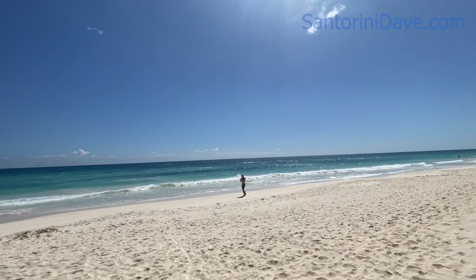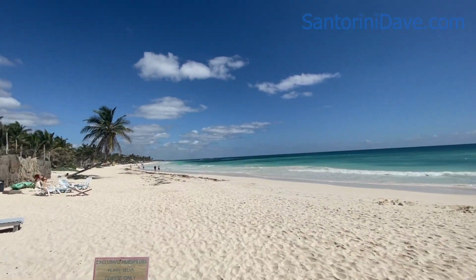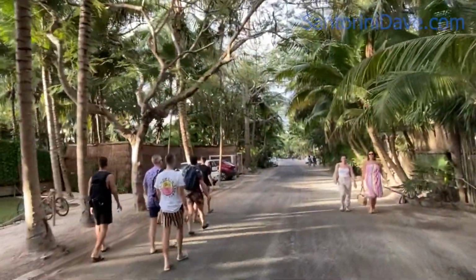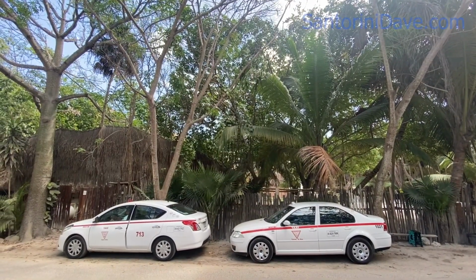The beach is long, wide, and mostly sandy, though there are some rocky patches. Though there are no streetlights, sidewalks, or bike paths, most people get around this area by walking or cycling. It's fairly easy to flag down a taxi along most of the beach road.